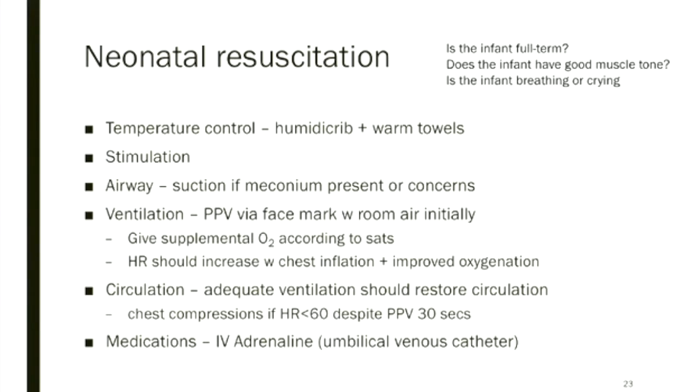In terms of neonatal resuscitation, it's really just variations on the theme of Doctors ABC. So I'm reminding you that we start with those 3 questions, because that is really about how we determine how suspicious and how worried we are about the baby. Is the infant full term? Does the infant have good muscle tone? Is the infant breathing or crying?